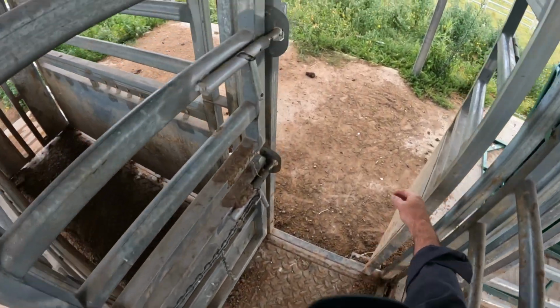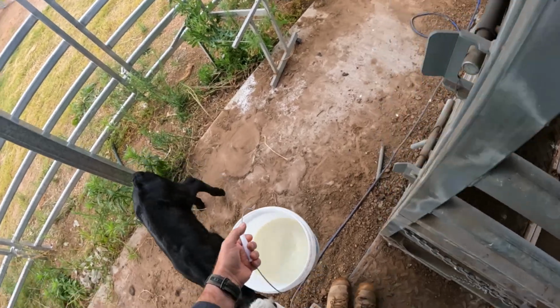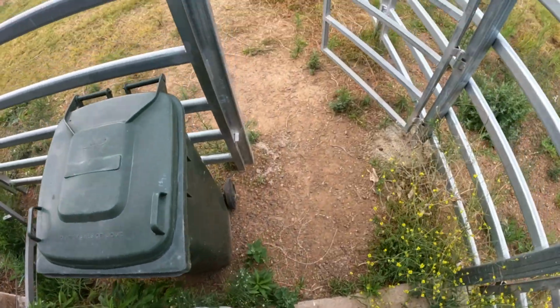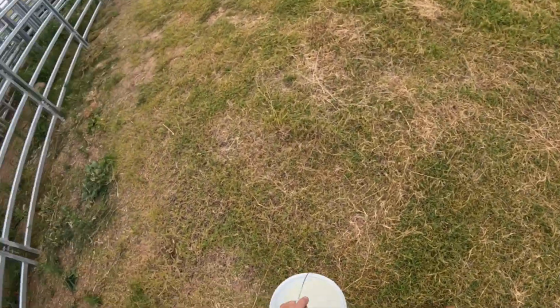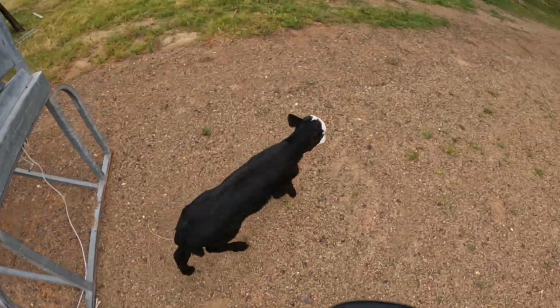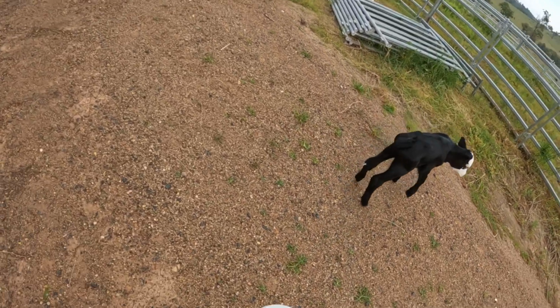Try to get him to walk through the yards and things, so he's used to it when he grows up. Come on, Ricky. So we've got Rosie and Ricky now. I just like to take them for a bit of a walk when I feed them.